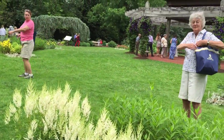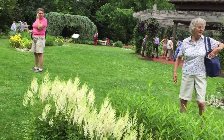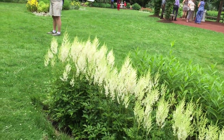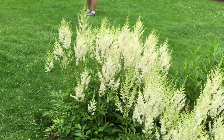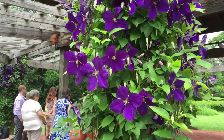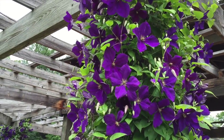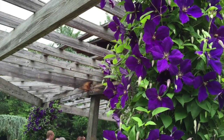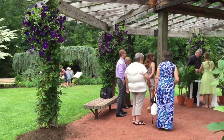This is a Stilbe White Gloria, but it's also known as false goat's beard. Now that you think about it and look at it, we can get the idea behind why they named it false goat's beard. This is Clematis jackmanii. Clematis is the genus. Jackmanii is the species or cultivar, and in this case, the breeder was George Jackman, ergo Jackmanii.